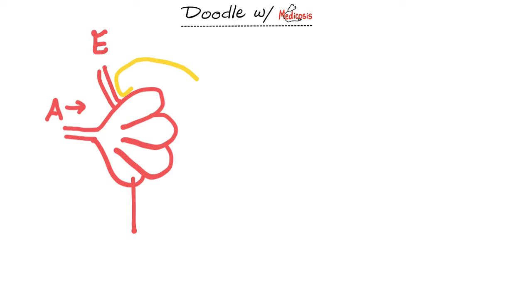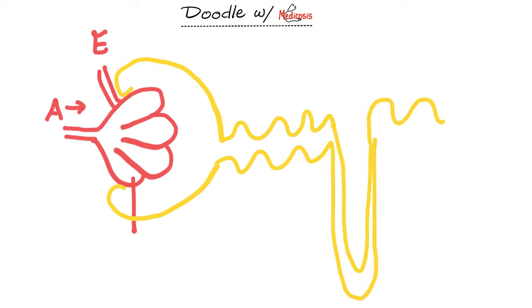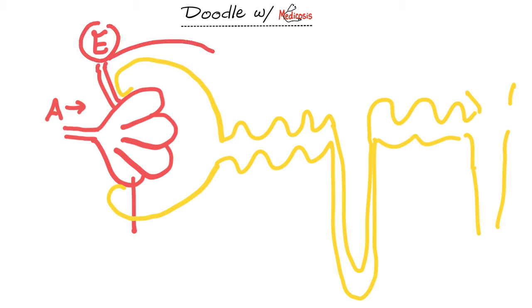Then what? I have the yellow part known as the nephron. The nephron has many parts. The first part is called the Bowman's capsule. Then we have the proximal convoluted tubule, followed by the loop of Henle. Then we have the distal convoluted tubule, and you end up with the collecting ducts. All of this is going to end up in the ureter, which will give the urine to the urinary bladder, then to the urethra.